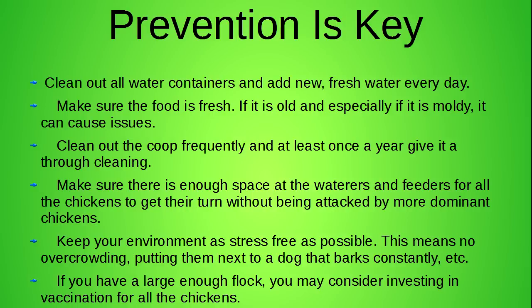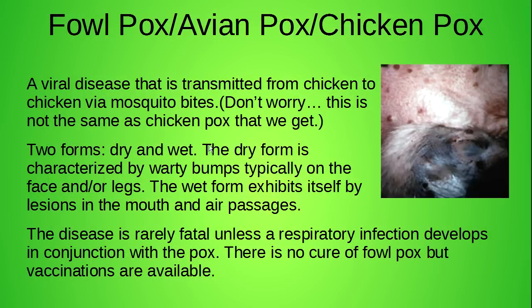You want to be sure your environment is as stress-free as possible. This means don't overcrowd your chicken coop and your run. Be sure that you don't put them next to a dog that barks constantly, etc. Basically, give them a good existence. And if you have a large enough flock, you might want to consider investing in vaccinations for all your chickens.